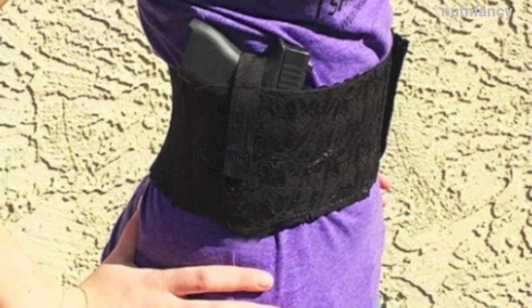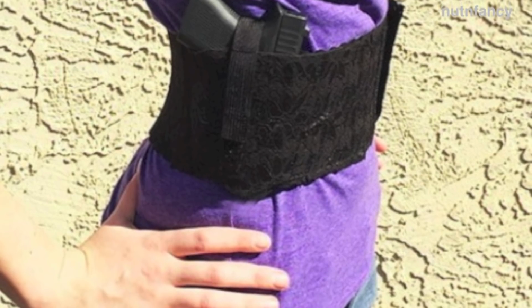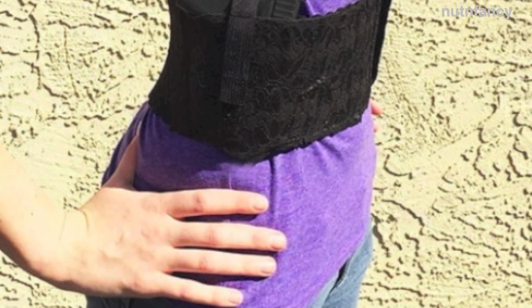Inside the waistband, we're not going to address, because I'm talking about normal belt inside the waistband, and I just don't think that's a super smart choice in deep carry.